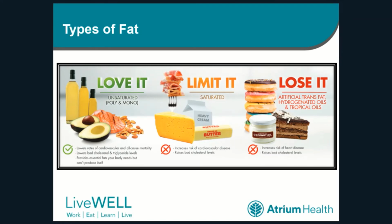This is just a great graphic to show what foods to eat more of and what to limit, and then what to try not to consume at all. Moderation is the key. Nice, good, balanced diet.